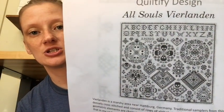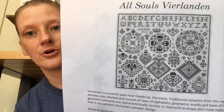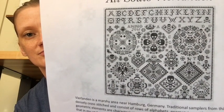But I think this is going to look really awesome with my other Halloween sampler designs, the Cherished Stitches Halloween Quaker and the Prairie Moon Sign is the Trick and the Treat. Awesome. Love it.